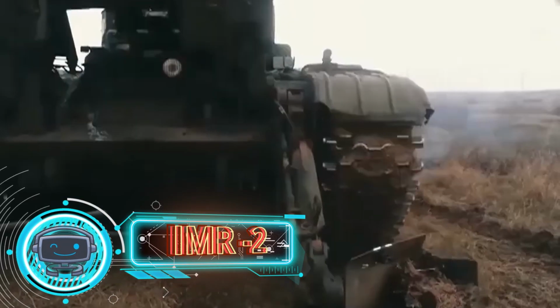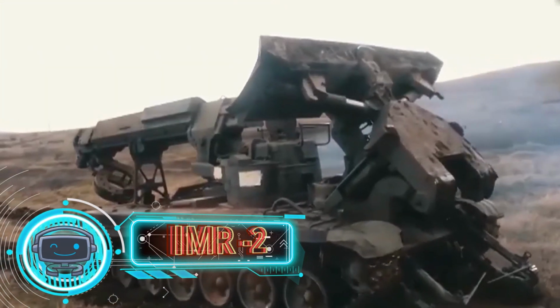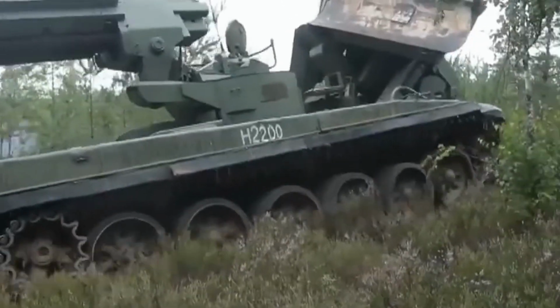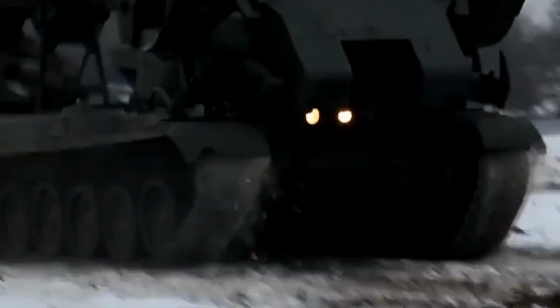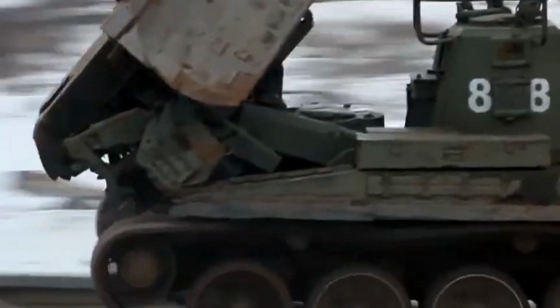Number 1. IMR-2 Uralvagonzavod. Another Russian vehicle, but this one constructed on a T-72 tank chassis, which started in 1982. It was intended to prepare roadways, dig trenches, or eliminate obstructions. It has an articulated arm and a V-shaped dozer blade. More than 600 units of this vehicle have been produced worldwide, and they are used by the Russian Army and other international militaries.